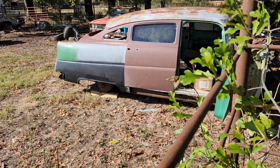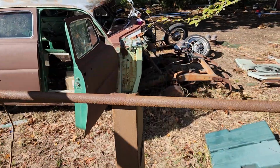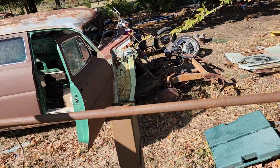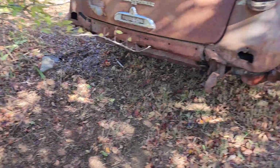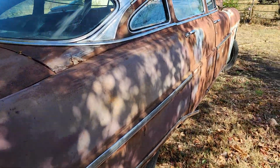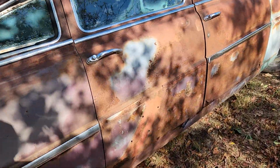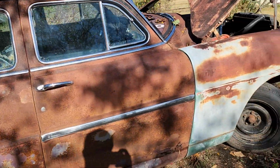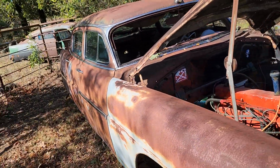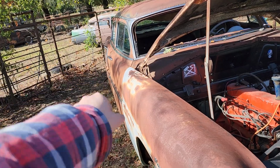This is the 54 that I'm building. This is a more solid car. It belonged to Sun Record Company. This car, trunk lid, just a couple doors, some glass, and the whole front end will go over on that one.